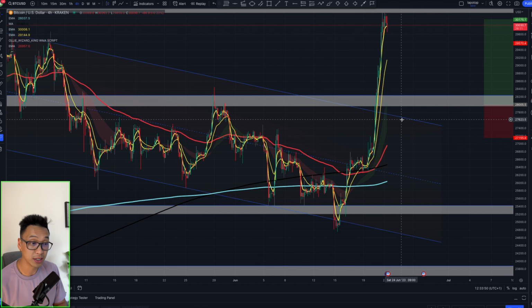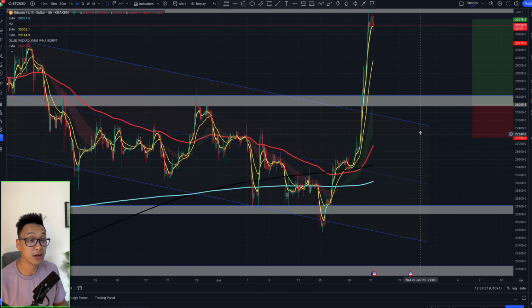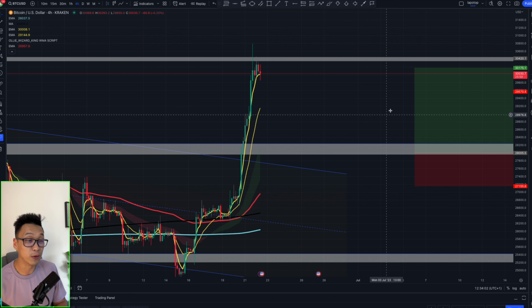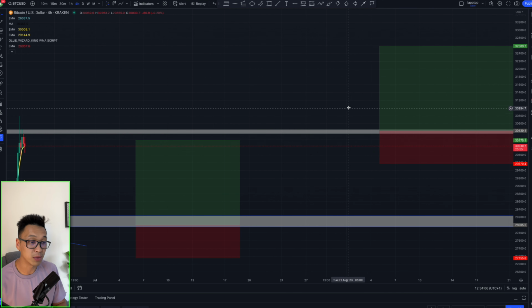The moving averages are also in favor. The 800 SMA and EMA are also pointing in favor, and the trend is in our favor as well. So there's around 5 confluences for this trade. So that's what you want to do, right? You always want to understand the reasoning behind the trade.